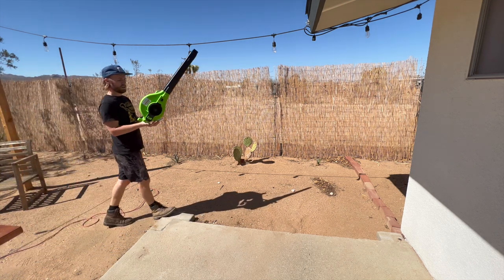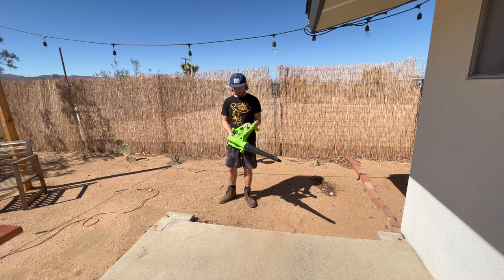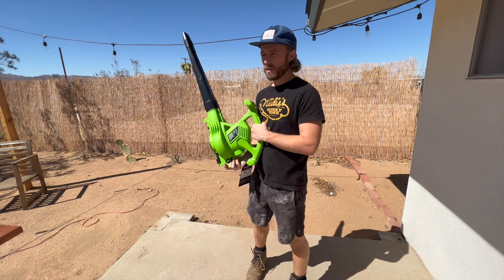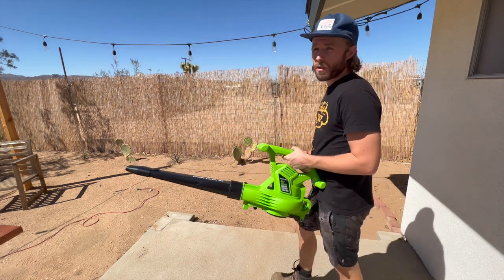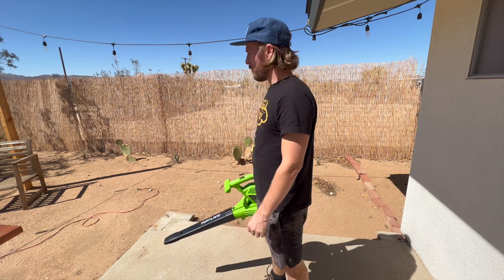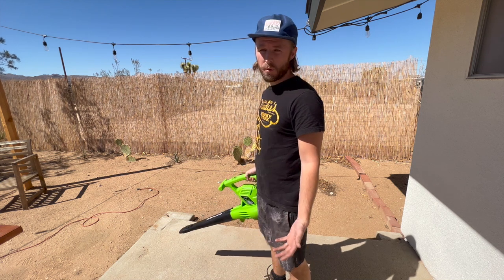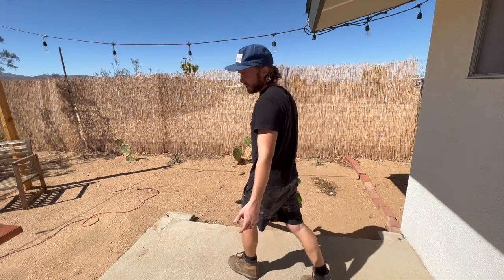All right. So we got this guy from Harbor Freight and Tool, like you saw. It's got a suction feature as well, but along the fence at our property, the winds over here are pretty crazy. And so random leaves and stuff from the creosote bushes get stuck. So I figured this is probably just going to be the easiest way. I'm going to try blowing it first. If it doesn't work that well, then I'm going to move to the mulcher feature. So let's see how it works.